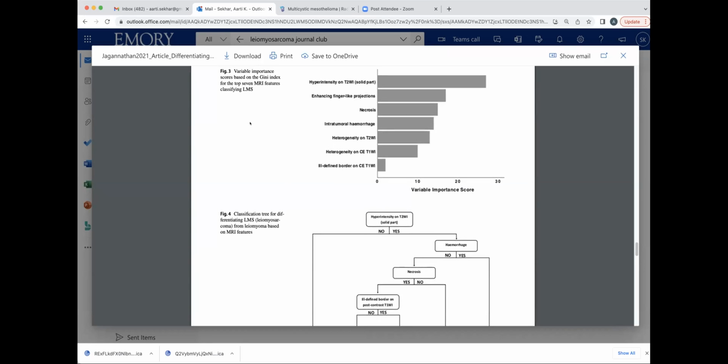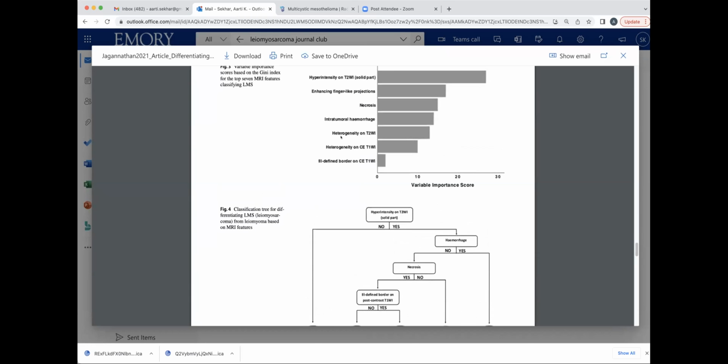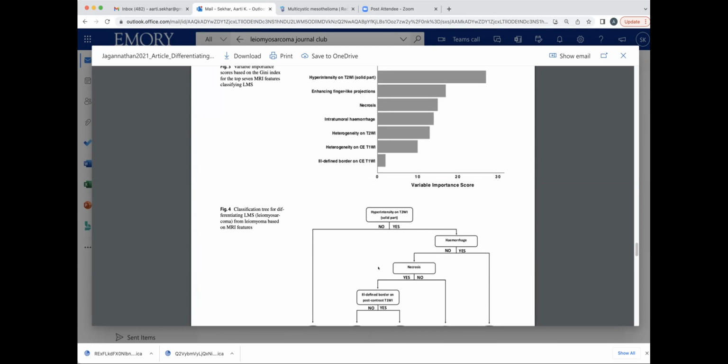I just wanted to show this was Fiona's paper, and these are the 7. They looked at 15 different factors, and these were the 7 they said were the most important, and they have two helpful charts here. But as you're saying, this is not 100%. Hyperintensity is one of them. So if it's hypointense, you can feel confident it's just a fibroid.